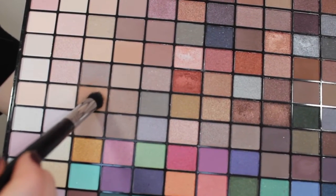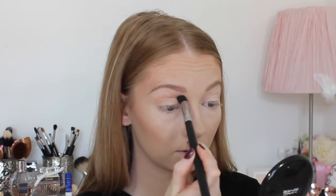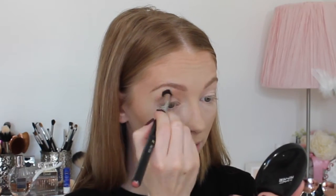So I'm just going to take this shade from my Makeup Revolution 144 palette and tap off the excess and apply that to my crease as my transition shade. You can see that's literally done all the work for me, and I haven't even really done a lot. You take the colour on the brush and then put the pointy bit in your crease and then just blend away, and it just finds it for you.